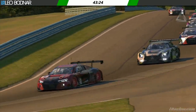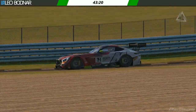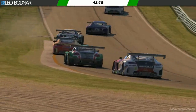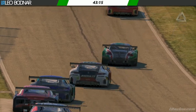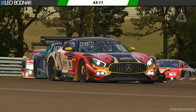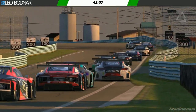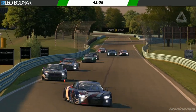GT3s, they're pretty much single file. Little battle going on between Canab Basel, having a little look at Thomas there, but nothing going there. And didn't we have Canna in a race just earlier on? We did, didn't we? Yeah. He was in the iRacing Grand Prix series. Mixed fortunes there, but a decent run nevertheless.